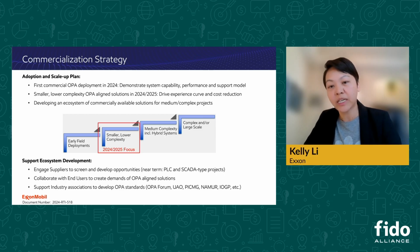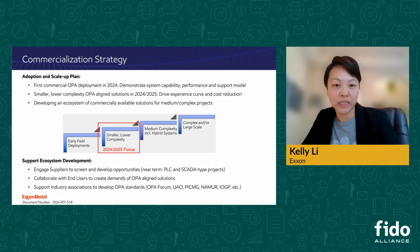One thing I want to mention here is, as we are deploying all these OPA solutions in the near term, one of the requirements that we put in our RFPs or RFQs, requests for proposal or requests for quotes, is the cybersecurity requirements. Not only do they need to meet IEC 62443 security level 2 as the minimum requirement, one of the things that we specifically state in our requirement is the secure onboarding that you heard from Dave. That to us is a critical requirement to be part of the OPA solutions. And ultimately, looking back to our final vision, we want to see an open, secure, and standards-based system becoming the normal offering from the automation suppliers, working together with suppliers and end users to build such ecosystems. So that's a quick overview of our commercial strategy of deploying more solutions, building on the Lighthouse project. And I'll hand it back to you, Richard.